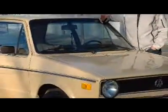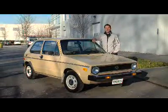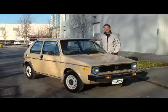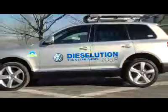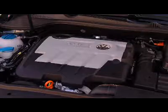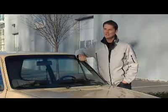Unfortunately, a lot of people have a bad impression of diesel cars because of vehicles like this. It's a 1977 Volkswagen Rabbit diesel. And it was slow, and it was loud, and it was stinky. But it has nothing in comparison to the new clean-burning diesels. They're smooth, they're quiet, they don't smell, and they have lots of power. So if you're somebody that's looking for a new vehicle to put less pollution into the atmosphere and save some money doing it, then you owe it to yourself to try the new clean-burning diesel engines that are coming in the next year or so.